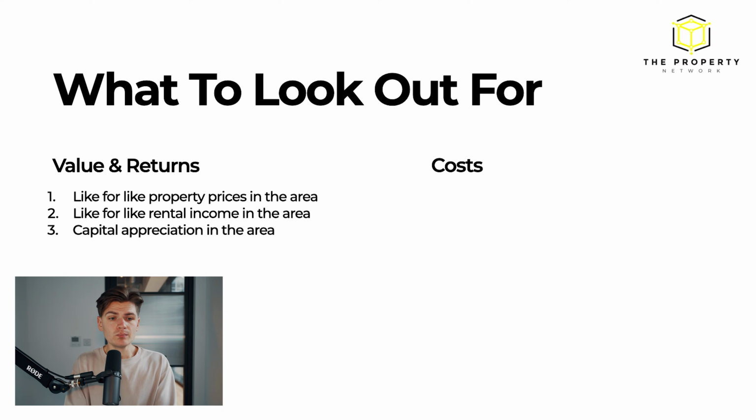The other value and return section that you need to be really thinking about when it comes to your investment is the capital appreciation in the area. Now, if you know you're going to get a 5% increase based on previous data, you know you can get a capital growth of about 5% per year.